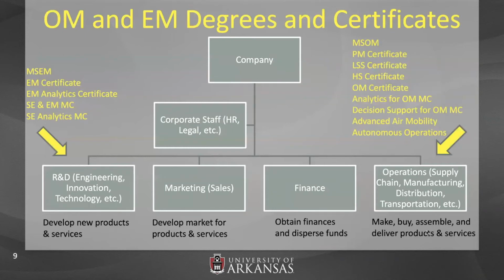Okay, so let me introduce now the programs and the certificates. And the key point of this chart, and I'll use this chart again to summarize, is that our focus is primarily on the left-hand side when we talk about engineering management. We're talking about the left-hand side. The student may well want to take a course in operations management so they can understand what operations management is. They can take that as an elective, certainly, and that makes a lot of sense.